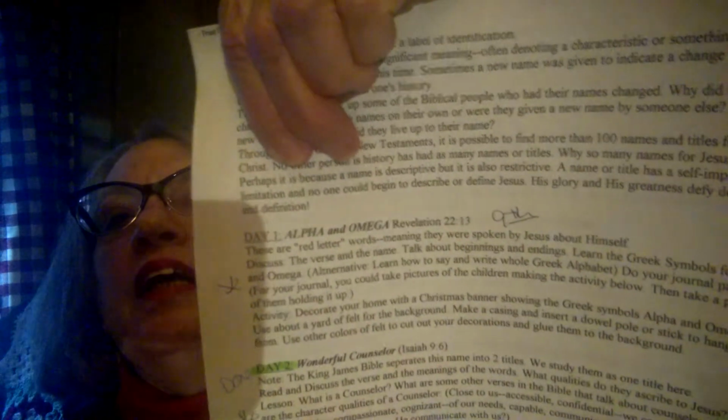This is called The Names of Jesus, and every day you investigate a new name of Jesus and explore it, and they give Bible scriptures and things that you can do with your family through Advent to press home these points. So, day 1, Alpha and Omega. Let me read to you. It's Revelation 22:13. These are red letter words, meaning they were spoken by Jesus himself. Discuss the verse and the name. Talk about beginnings and endings. Learn the Greek symbols for Alpha and Omega.